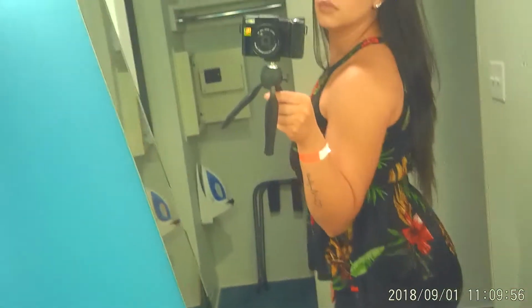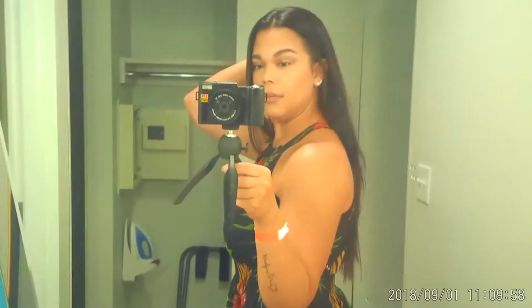This is what they look like in. I want to see the extensions. They're like so good. So natural looking. I just love it. All right, let me finish getting ready.